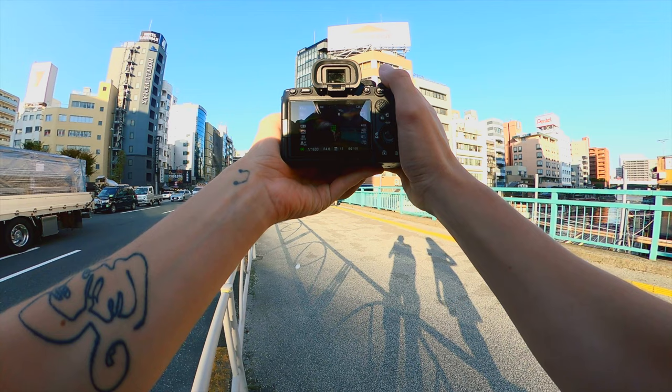Ah, this is kind of nice. 100th of a second, f1.4, ISO 320. Let's get one in portrait as well. Ooh, nice little detailed shot of a person going past. There's a nice little area actually. What else can we get here?